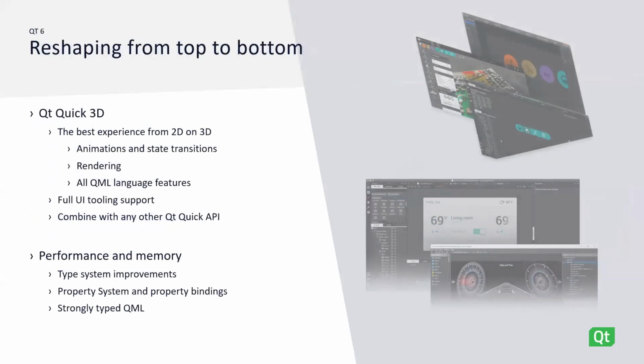We've been reshaping from top to bottom. Qt Quick 3D is now part of the combined 2D and 3D engine. The animations, state transitions, rendering, and all QML language features are supported there. We'll have full UI tooling support, so we no longer have separate tools for 3D and 2D content. There is Qt Design Studio, which is one tool for all the content, and we have combined that with any Qt Quick API. We've also done a lot of performance improvements on the type systems, on the property systems and property bindings, and strongly typed QML. So we already know that we can beat the performance of Qt 5.15 with Qt 6 on the graphics side.